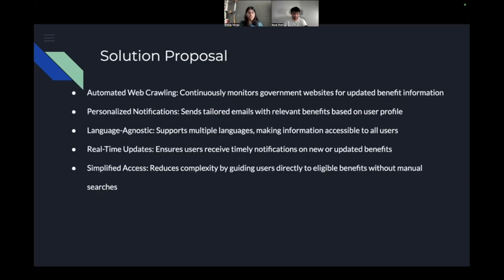So this is our final proposal. We want our solution to crawl government websites periodically to get the latest information. And then whenever it gets new notification, it should send emails to all the users that are eligible for those benefits. We also want it to be language agnostic so that anyone can use it, be it a Spanish speaker or an English speaker, and we want it to be simplified.